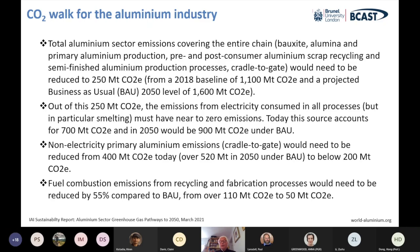And also, if we are going to really maximize the use of recycling as we need to from end of life, and also to maximize the carbon intensity of all our fabrication processes and procedures, they also have to be reduced significantly. So there's a tremendous requirement for the aluminium industry to actually make a huge difference to its carbon intensity over the next 20 years.